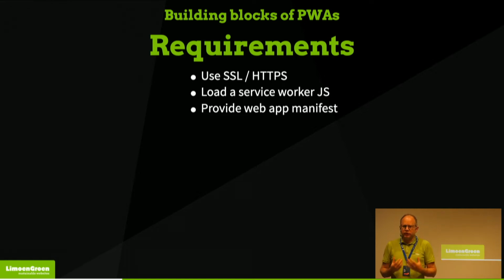You have to load a service worker JavaScript file. This is basically just a separate JavaScript file that will be running in its own thread, and that's the core of how these things work. So this service worker needs to be loaded. And you have to provide a web app manifest. So that's a file telling visiting browsers that, hey, this is a web app.